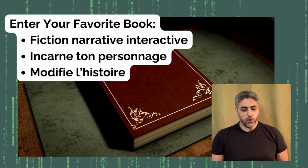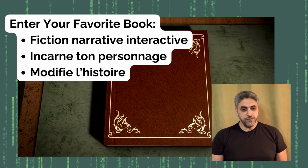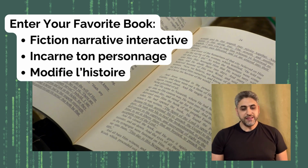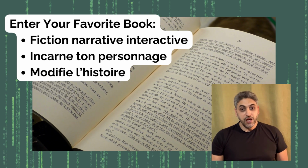Another model, Enter Your Favorite Books, allows you to experience fiction from the perspective of any character and engage in an interactive adventure. You can embody a character and alter the story or world as you wish. You can even send it private work. You send it a book and say, for example, I want to enter this book and live an adventure. You send your writings. If you've written fiction, even if it's not finished, it doesn't matter.